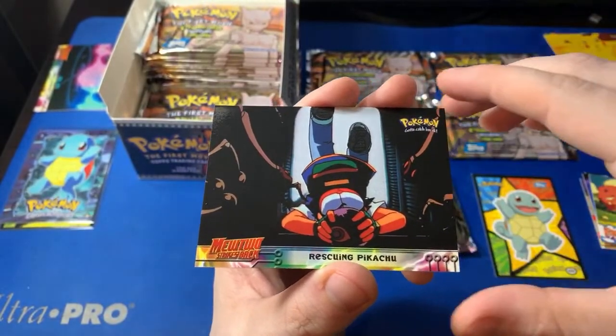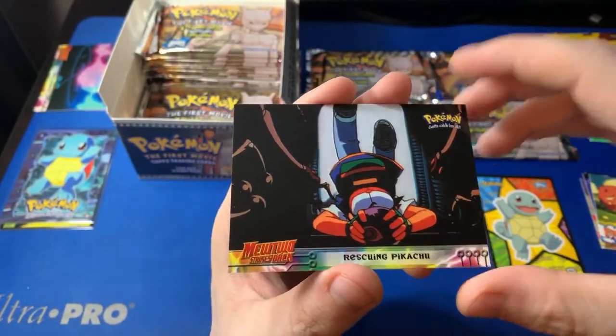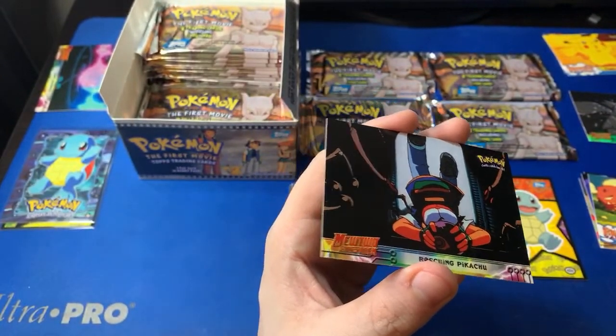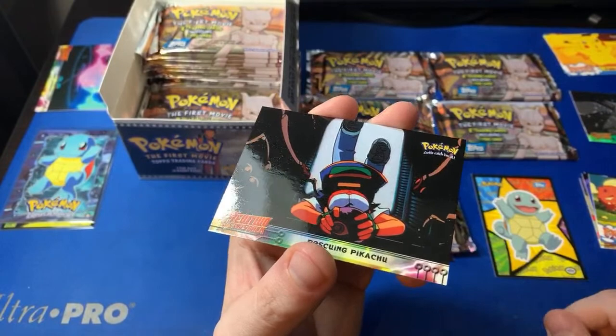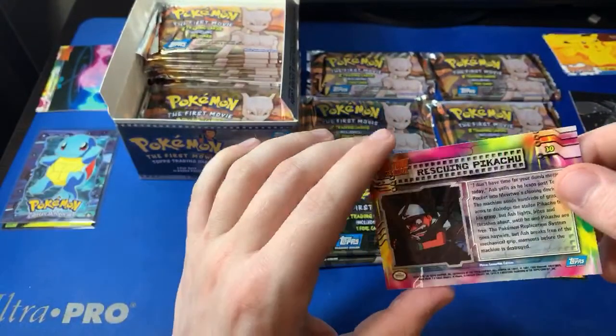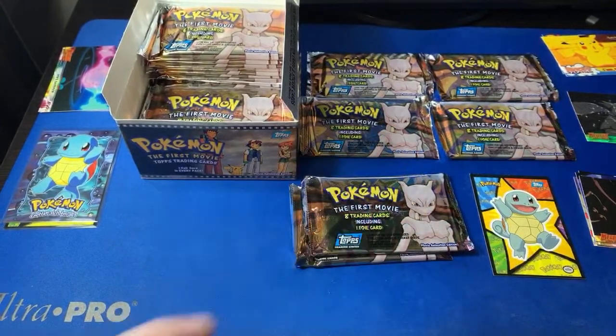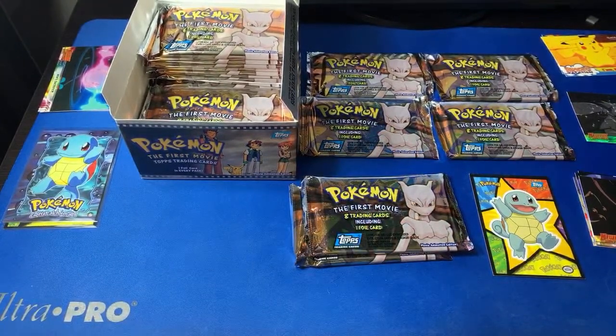Steven says, for $3.99, how much for a Pika Blue? I'd love to have one. I'll set one aside for you. I still owe you that Entei, by the way. I know I haven't sent you a picture. I owe you a picture of that Entei card. But yeah, I'll set one aside for you, bro. I'm sure we're going to have a lot of them. But this holo one is pretty cool.